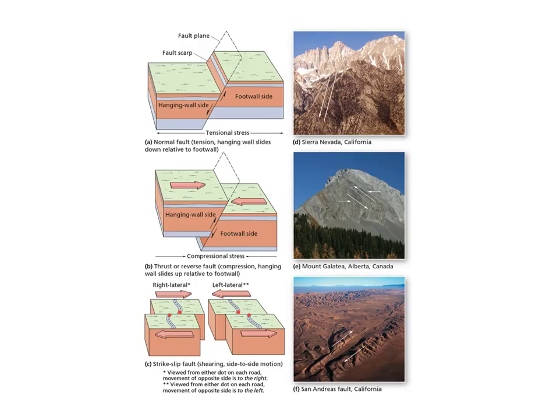When rocks are stressed beyond a certain point, the strain creates a break or a fracture. Rocks on either side of the fracture move relative to the other side in a process known as faulting. The fault zones are areas where fractures in the rock demonstrate crustal movement. At the moment of fracture, a sharp release of energy occurs, producing an earthquake. The two sides of a fault move along a fault plane.